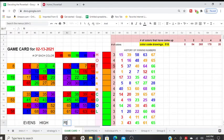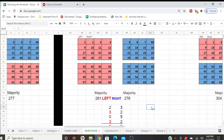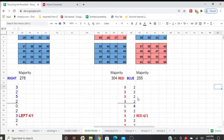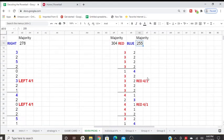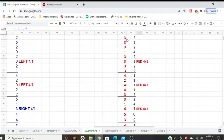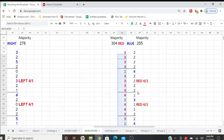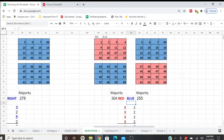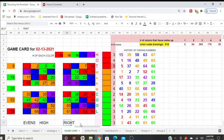Okay, so I just want to say that we're all going to look at this differently. So we're all going to come up with a different result. Okay, so for me, looking at this one again, it's 304 to 255. And you can see that in the last 20 drawings, it's been to the red. It's been really hot over here. So I'm going to predict that more to the blue is going to come up than the red. Okay, so I'm going to write that down. And that's it for my 50-50 picks.